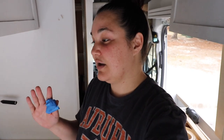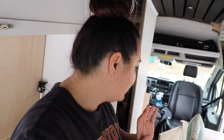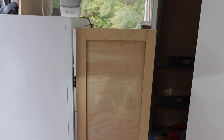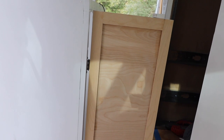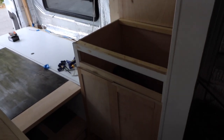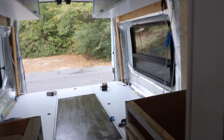Hi guys, so it has been quite a while since I picked the camera up last. Honestly, I have been doing so much tedious work that's not really interesting enough for me to pick up the camera. So I have been working on the door frames. I'll show you. Okay, so I went ahead and did one of the kitchen doors, so I just have to sand that and paint it, and then I also did the sink drawers, as you can see right there. So I just have to sand and paint those.